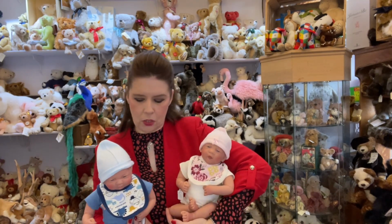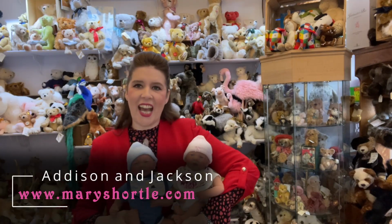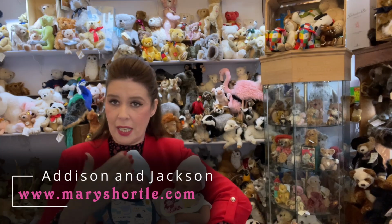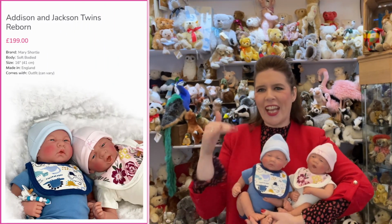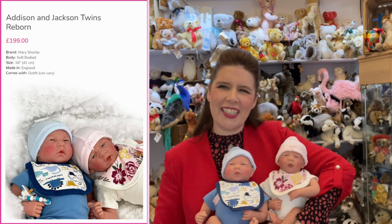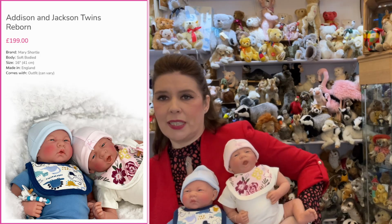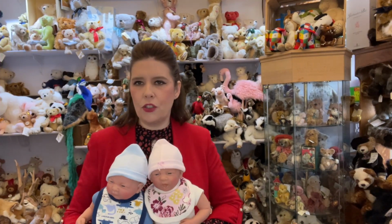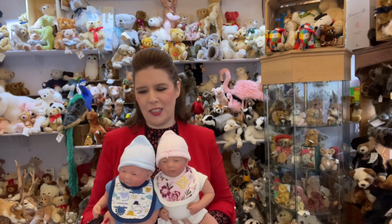Now, if you're wanting a twin set, these are the adorable premature twins. So this is Addison and Jackson. So yes, we do have the same baby listed individually with a different name, or as a twin set. So check out which faces you like. But like I say, there's about 4 different character faces. Now, if you are wanting the twin set, you do receive them on quite a good deal actually. They're £199 the pair, or they're £110 individually.